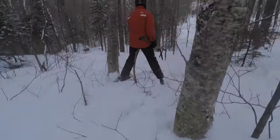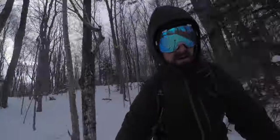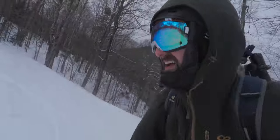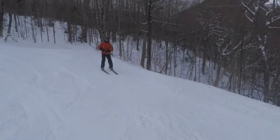The crotch tree. Oh boy. Oh boy. Oh boy. It's a hard one.